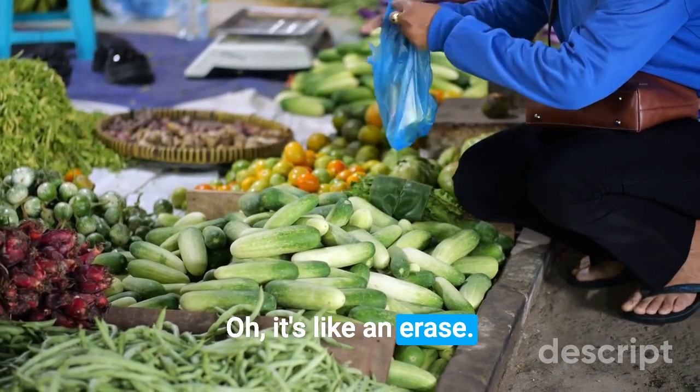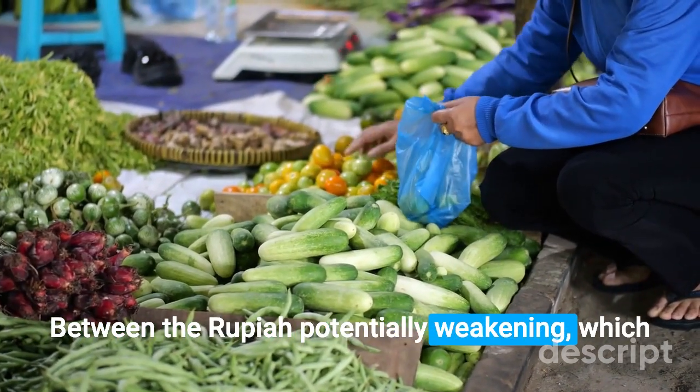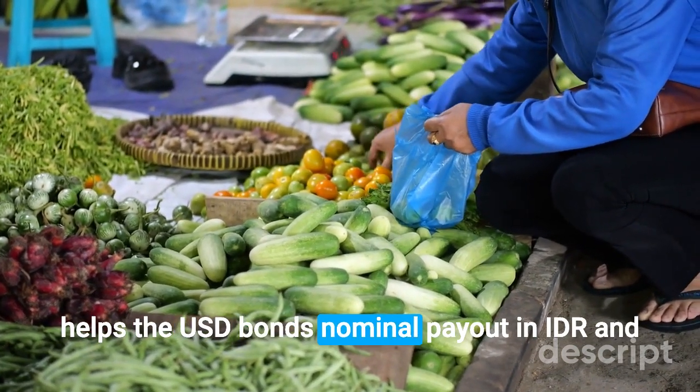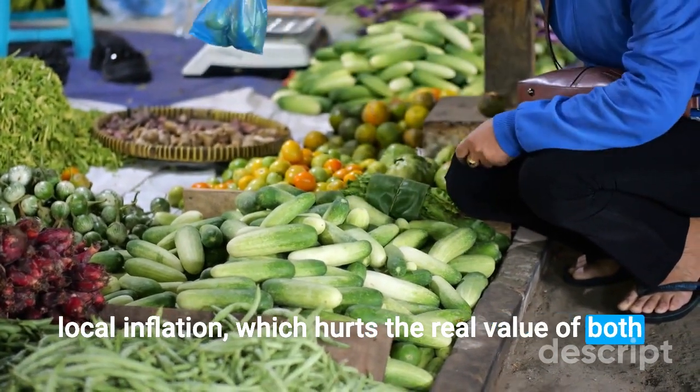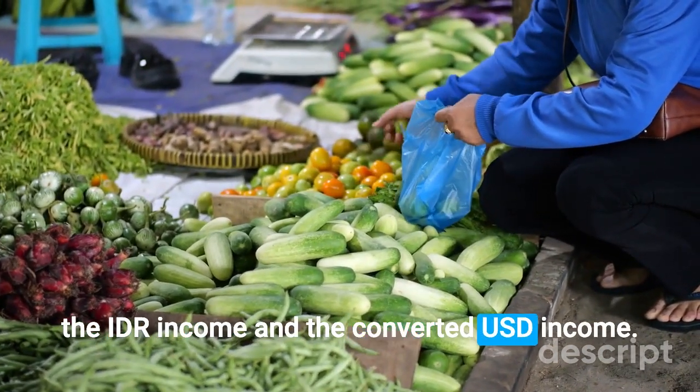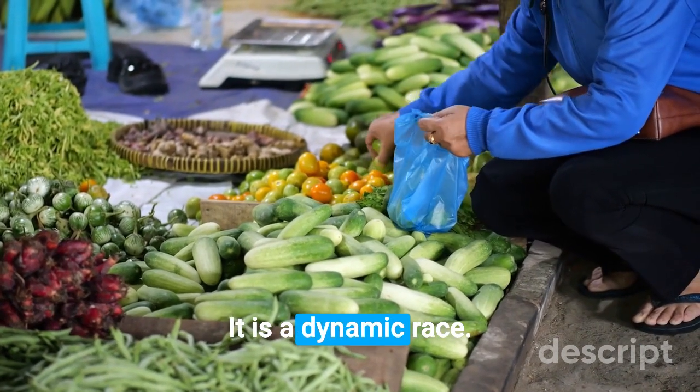Oh, it's like a race. Yeah. Between the rupiah potentially weakening, which helps the USD bond's nominal payout in IDR, and local inflation, which hurts the real value of both the IDR income and the converted USD income. That's a great way to put it. It is a dynamic race.